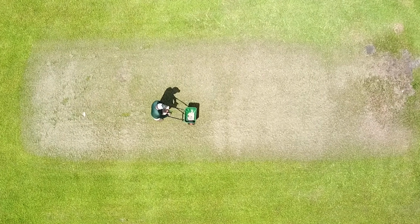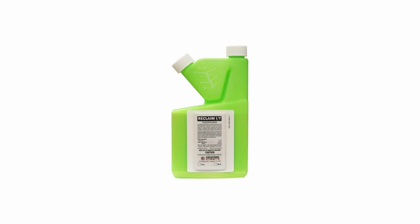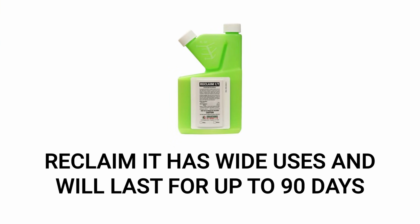Once you've finished your Bifen LP application, it'll need to be watered in to be activated and to push the granules down to the soil. Do this with an application of Reclaim IT. Reclaim IT is a broad-spectrum repellent insecticide labeled to treat over 70 insect pests for up to 90 days.